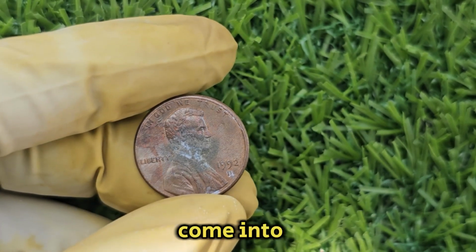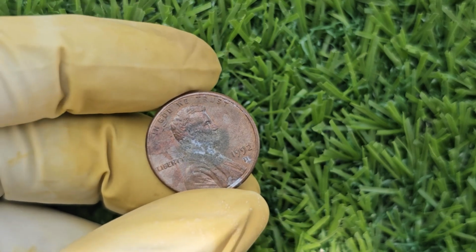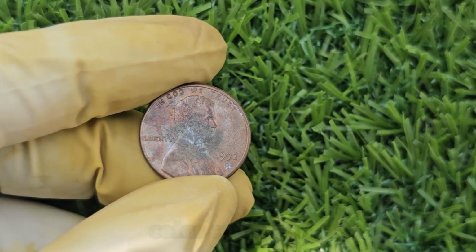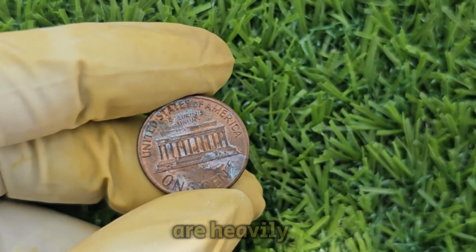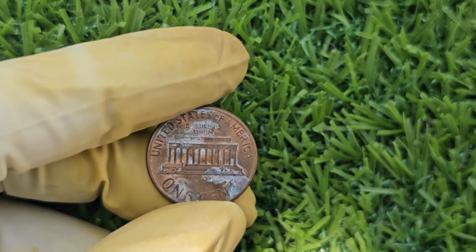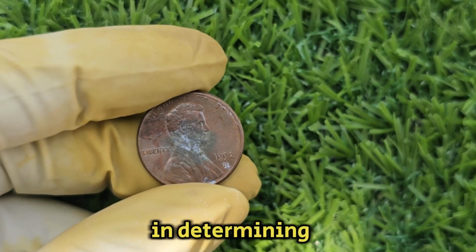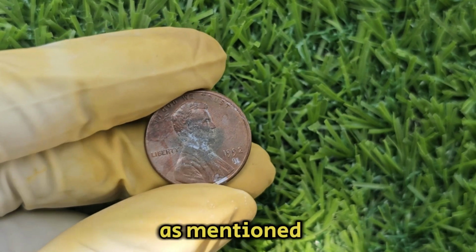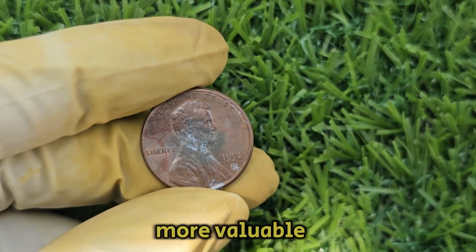Several factors come into play when determining the value of a 1992 D Mint Mark Lincoln penny. The most important factor is the coin's condition. Coins in mint condition will fetch a higher price compared to those that are heavily circulated or damaged. Additionally, the rarity of the coin plays a significant role in determining its value. As mentioned earlier, the 1992 D penny has a limited mintage, making it more valuable to collectors.